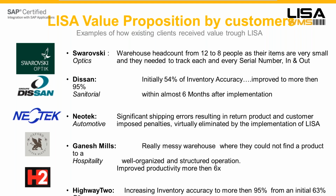We also have Ganesh Mills. That's a typical customer. It was a messy warehouse. People were doing everything and couldn't find products and stuff like that. And now after implementation, it's a well organized and structured warehouse, and they managed to improve their productivity by more than six times. Highway 2 does bikes, and they increased their inventory accuracy from 63% to more than 95. Also following scanning, directed picking, directed put away, they went up to 95%. Just to give you an idea about that.